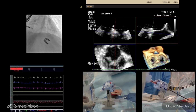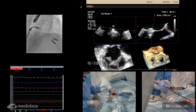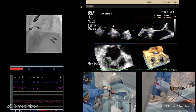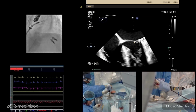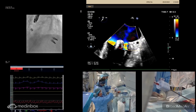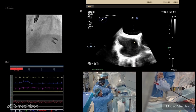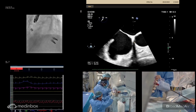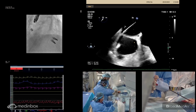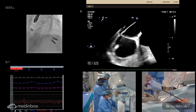And even fluoroscopically, I just put them very close to each other. And that medial orifice is 3 centimeters still, and it's 1.5 still laterally. So we're ready to get the guide out. And we're left with trace to mild MR. Okay. Gently aspirate. Gentle, less than that. Aspirate. Good.